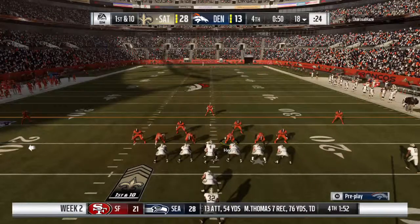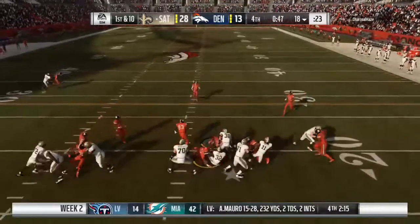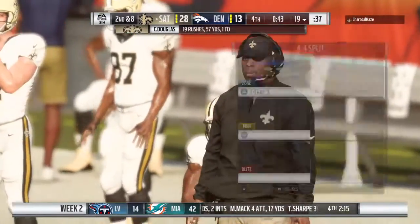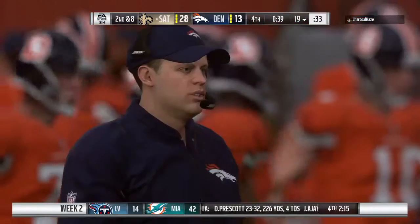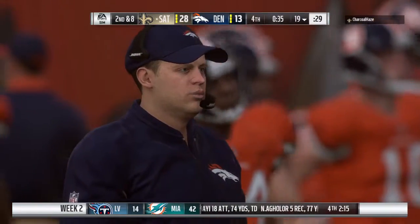All right, here we go. 3-19. And they'll go with the ground attack here, and not a whole lot to speak of there as they'll bring him down shy of the 20. 2 yards on the pickup there. It'll be 2nd and 8. That's it. That's what you want. Straight ahead positive gain. Just keep that clock ticking.